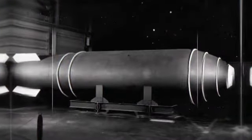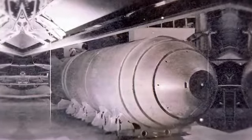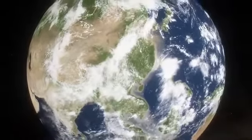Interestingly, for hydrogen bombs, there's theoretically no limit to the power. If you wish, you could create such a powerful bomb that it would simply wipe all life from the face of the Earth. But I hope it never crosses anyone's mind.